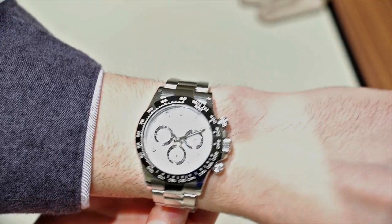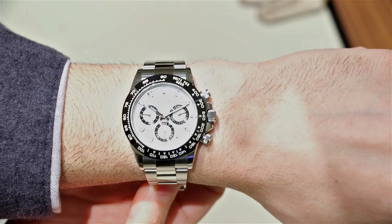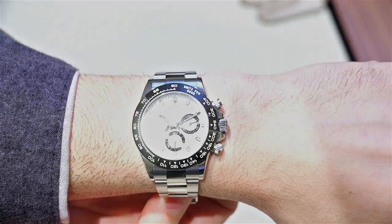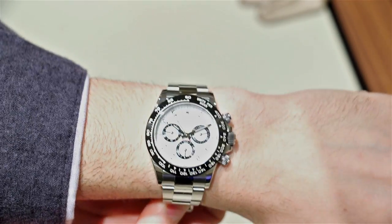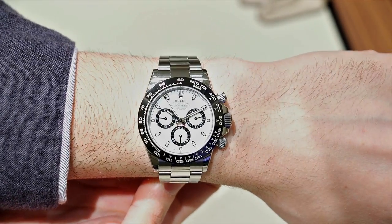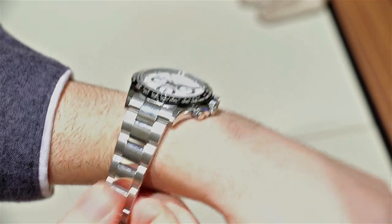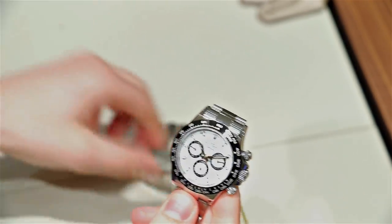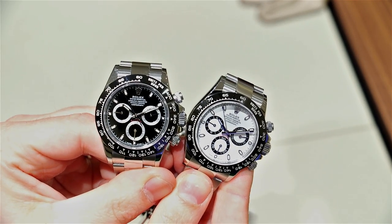Really looks excellent, super classy. The thin case is just amazing, just always looks good. These references are the 116500LN, and it's actually the same reference number for both this white dial and black dial version. Really looks great, available summer 2016, and the price for both of these is, with tax, 11,800 Swiss francs.